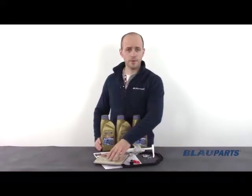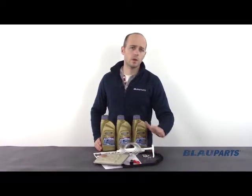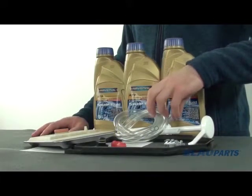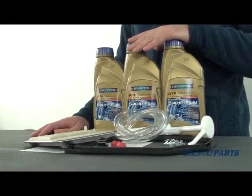When it comes to the filter and the pan gasket, these are OEM German components that will allow for the exact same fitment and function as the genuine components. Also, we have a fluid transfer pump, which helps greatly with transferring the fluid into the transmission.